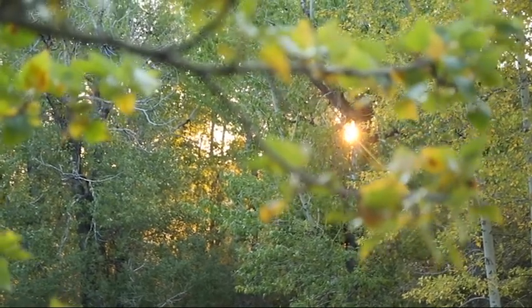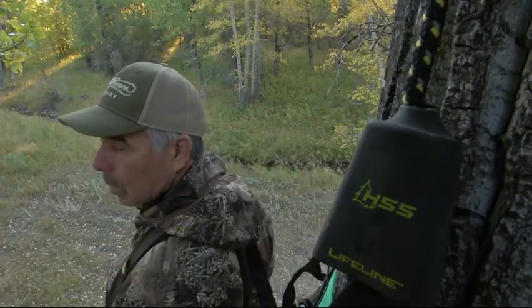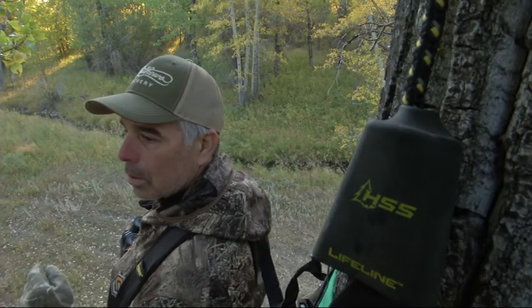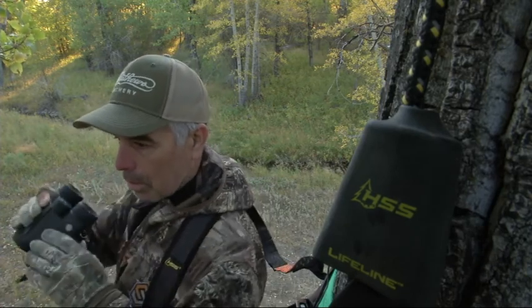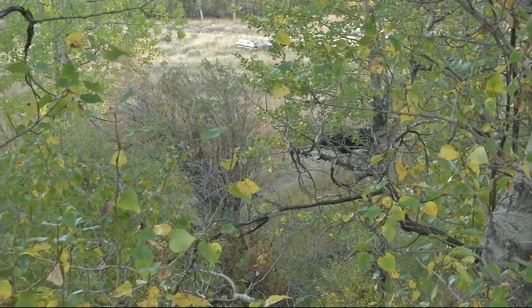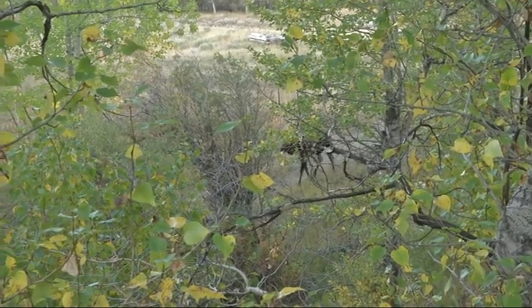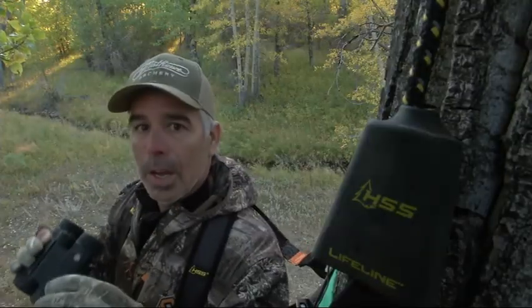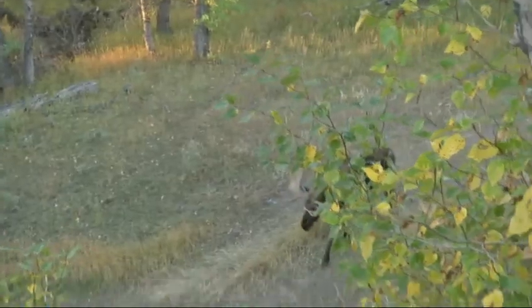We had a special encounter one morning, didn't have a tag for it. That's a moose, I hear a moose. Here he comes. He's coming behind us.